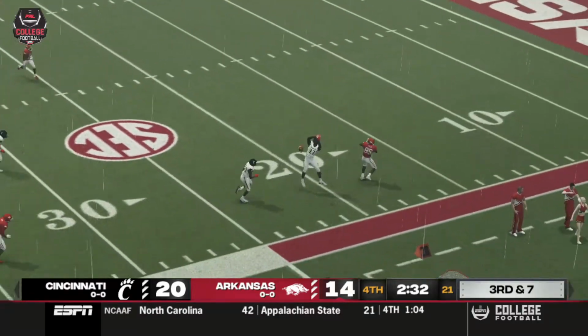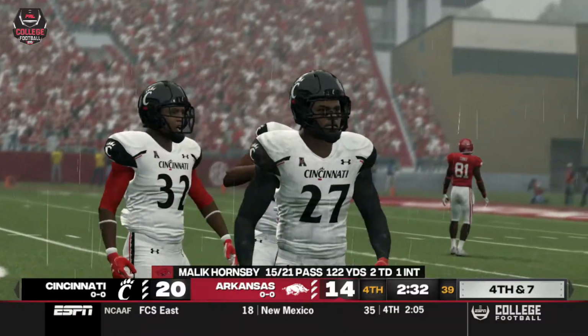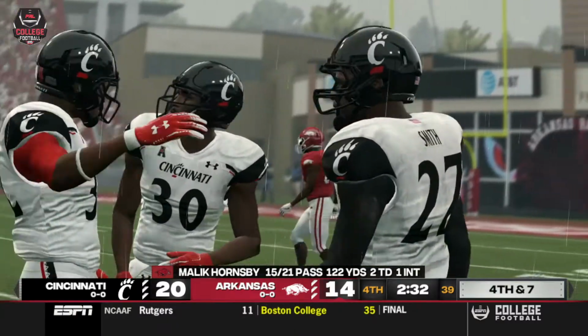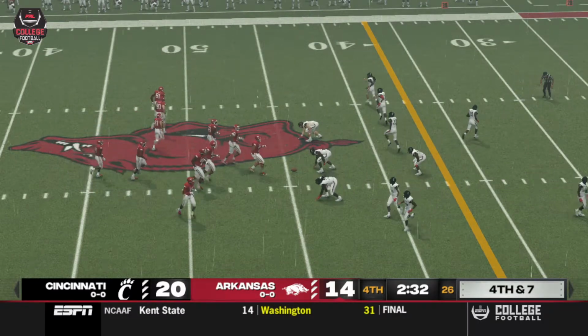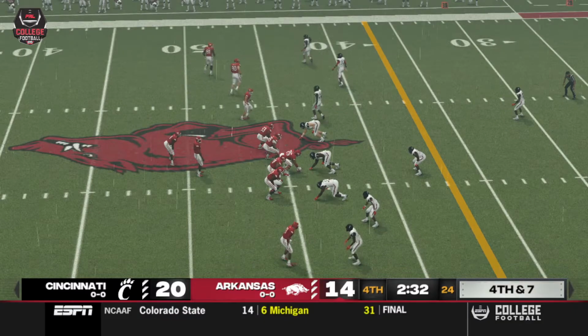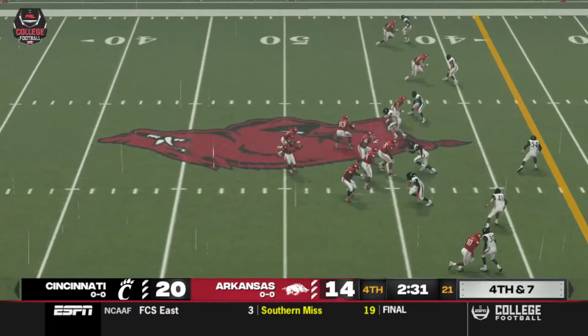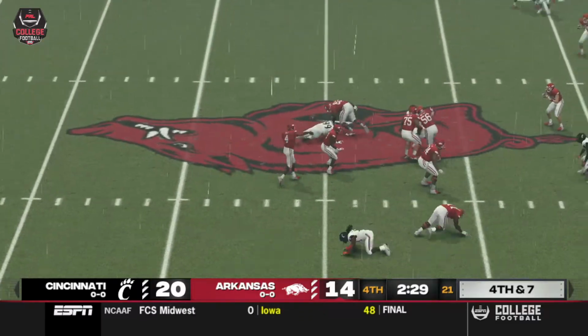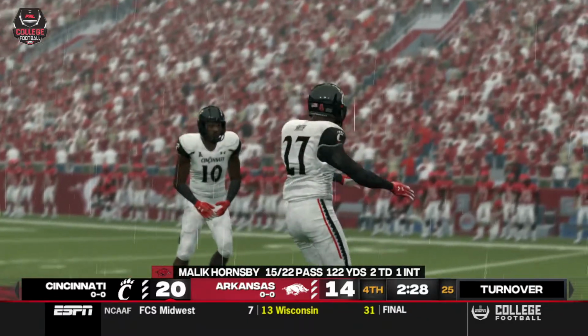Lets it fly. This one will fall incomplete. Number 85, the intended receiver on the play. That brings up fourth and seven. Green up. Needed that play, and he dropped it. Big stop by the defense.